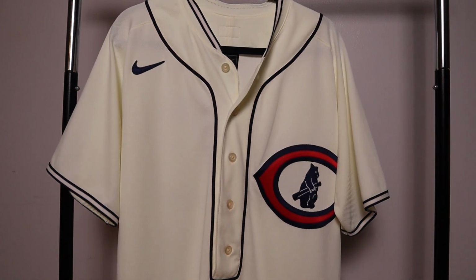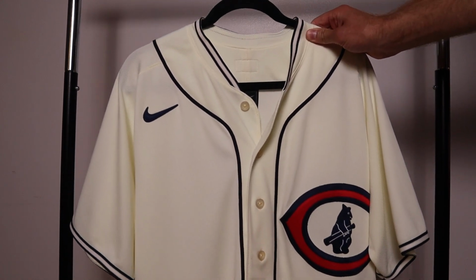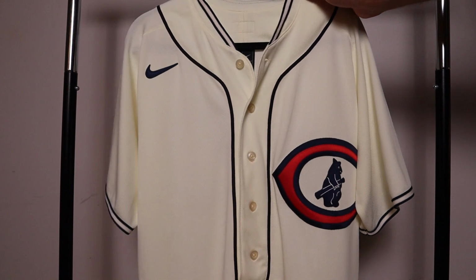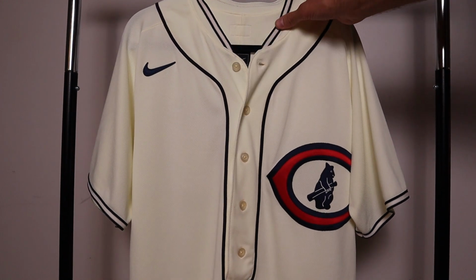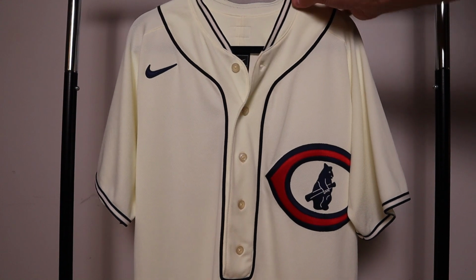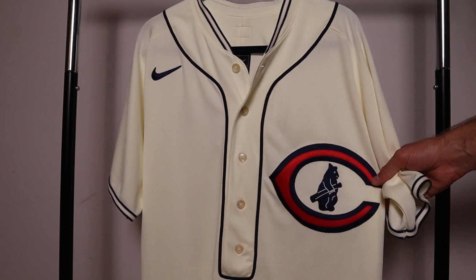Now, going through the construction of the jersey, this is what I was referring to, and this is called a sun collar. If you want to look a little bit closer. All right. And guys, on the sun collar, it does have navy, white, navy braiding, and then it has the navy piping going all the way down, and it has the huge Chicago C.